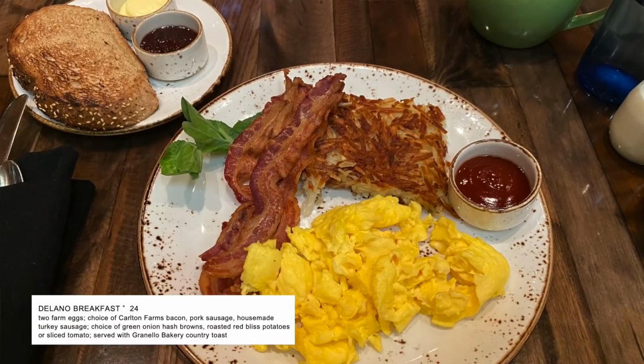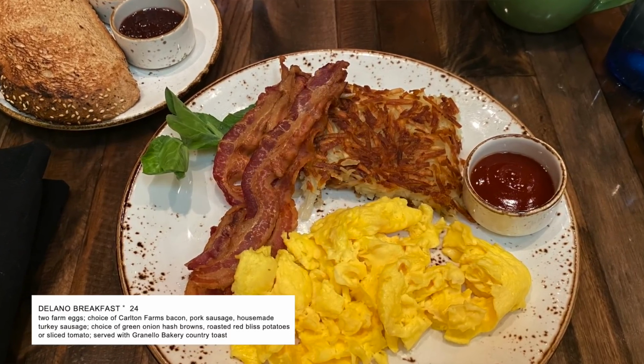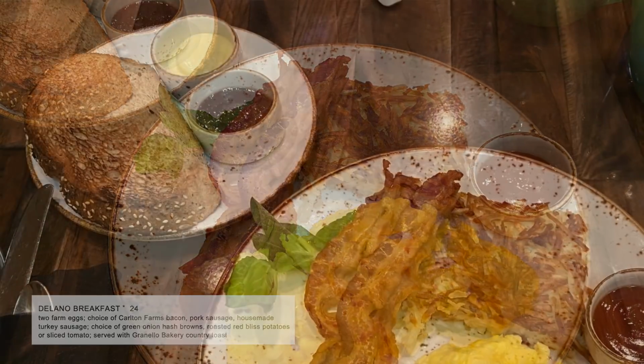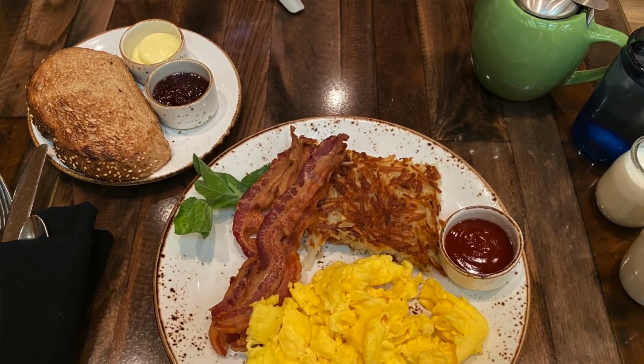All right, are you ready for this? This is my $24 Delano breakfast. It's two scrambled eggs, it's bacon, it's hash browns with green onions, I think. It's some amazing looking country toast with jam and butter for one person. Let me dig in, let me see how well I can do on this.